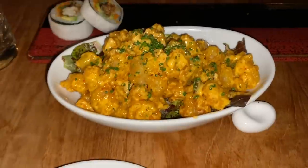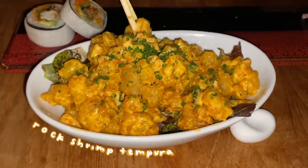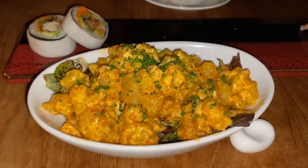This is the rock shrimp. This was actually a really good dish, but it was just too much for only two people. So I would recommend to get it if you guys have like three or more, but it was really delicious. So that I do recommend. I wish I had some right now.